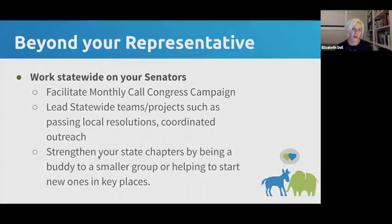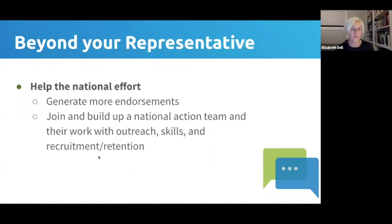And finally, you can help at the national level with doing things like generating more endorsements, or contributing to a national action team and the work that they're doing on outreach, skills, recruitment, and retention.